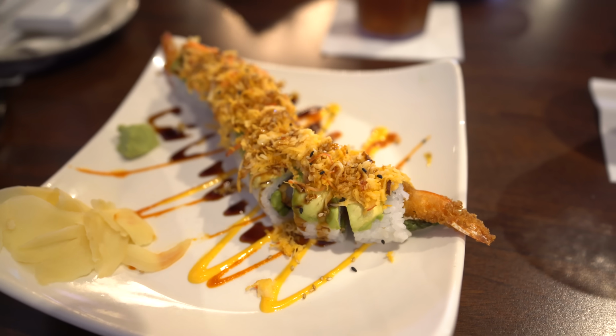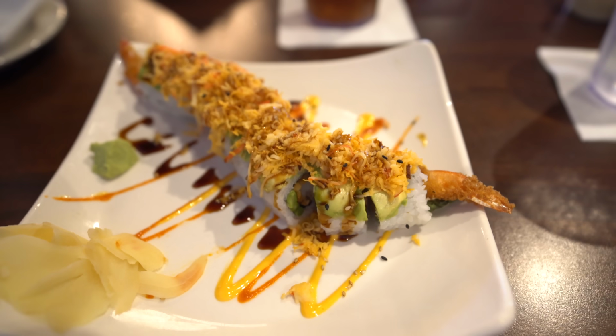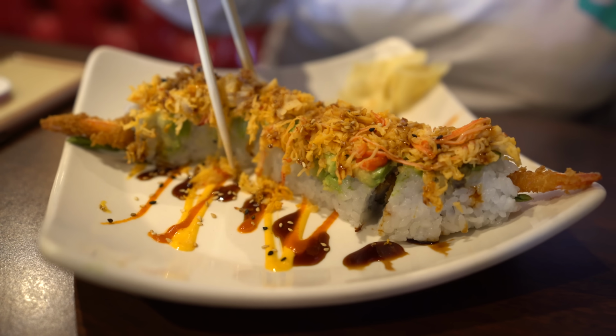Now, we have not tried sushi everywhere that you can get sushi on Disney property, so I can't say that this is the best, but it is awesome. The shrimp tempura is nice and crunchy, but the shrimp on the inside is actually nice and tender. There's a good amount of vegetables and shrimp and rice, and not too much rice to overpower the whole thing, and it was a perfect bite size.